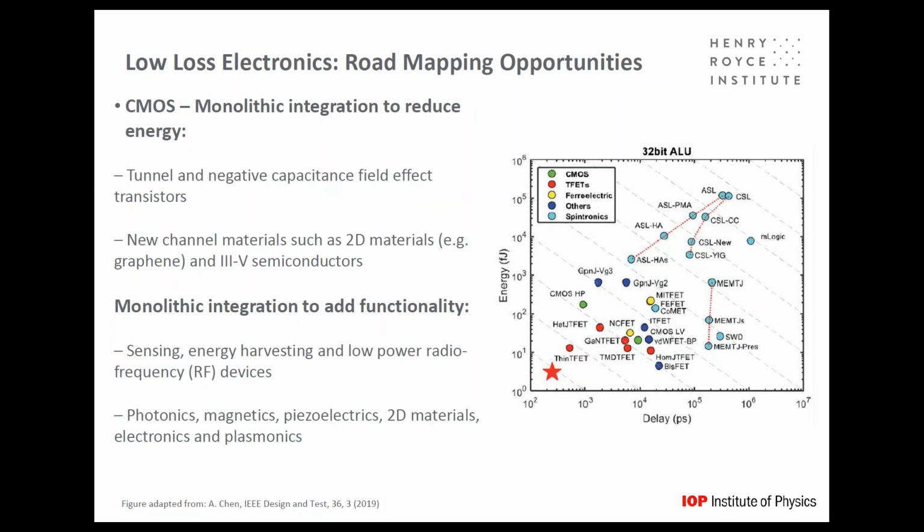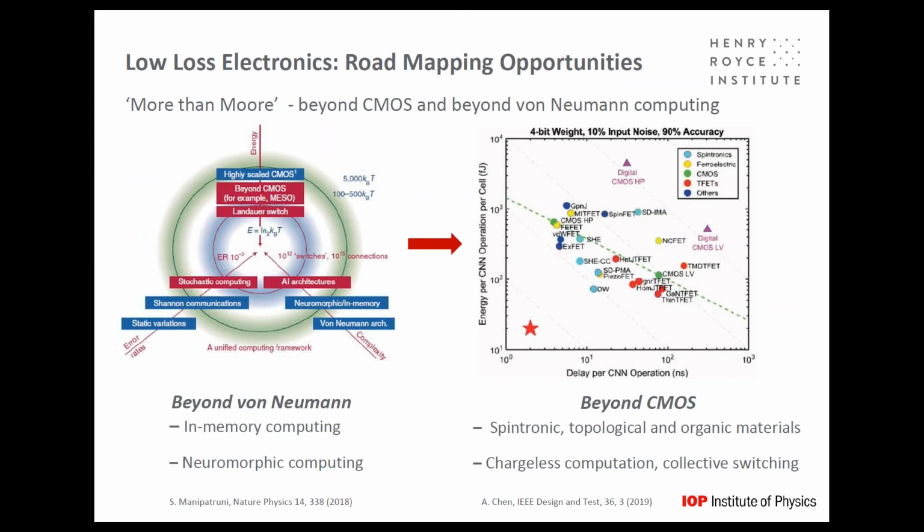So those are the first 2 areas we looked at in the road mapping exercise and things that have input on manufacture now. The third area, though, and this has been very well introduced by Professor Parkin this morning, next slide please, was what are we going to do beyond the current materials and devices we have? Going beyond CMOS into what's called more than Moore, beyond Moore's law, which has helped dictate what's happened in the computing industry up to now.